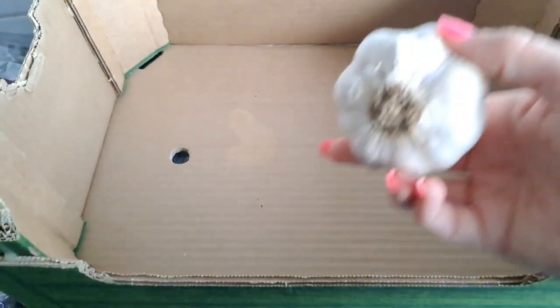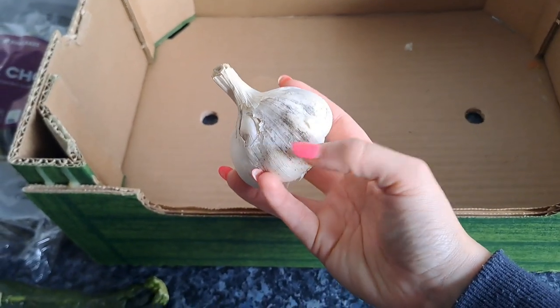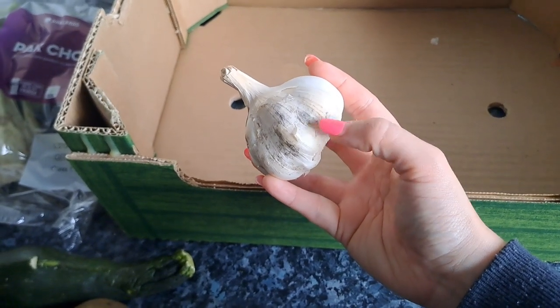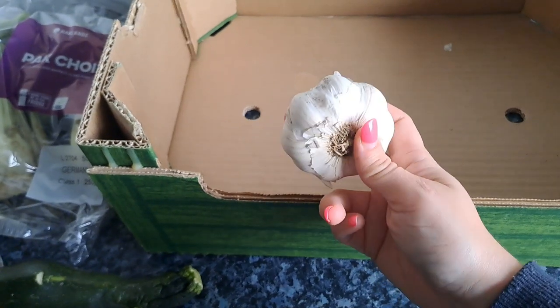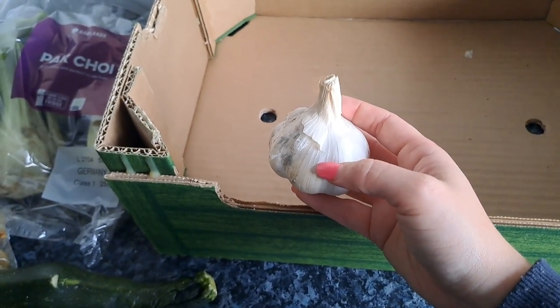And we got a humongous bulb of garlic. So what I will do with that is I will prep it all and then put it in the freezer in garlic cloves rather than crush it up and all that lot. And then when a recipe calls for a bulb of garlic, not a bulb of garlic, God.